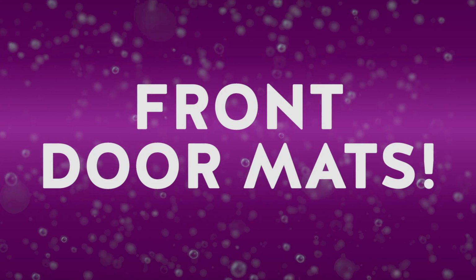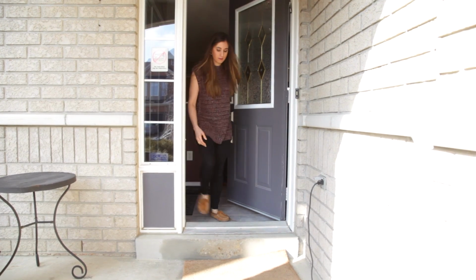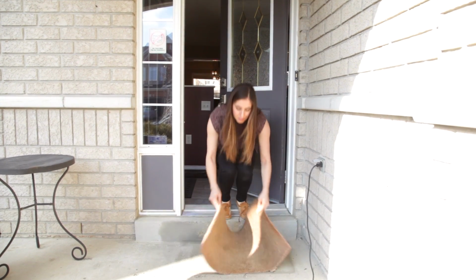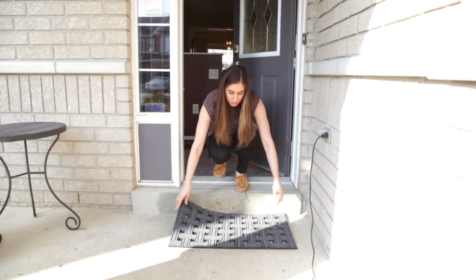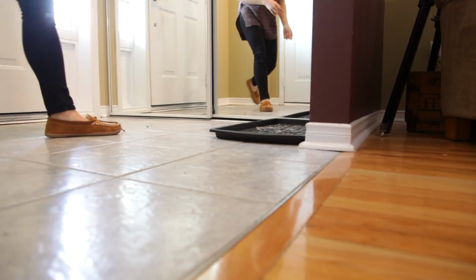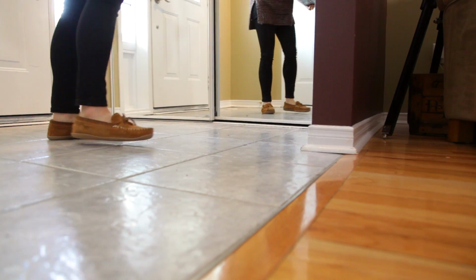The first thing you see when you walk in are those mats in your hallway, and you want to make sure that they are clean. I mean, nothing says spring cleaning like a clean front hallway when you walk in there. So if your mats need to be replaced, now's the time to do them. We just got a new outdoor mat and indoor mat. Ours are a little tired looking, but even if you're not replacing them, just clean them. Take them outside, give them a good beating, vacuum them or brush them off, and then replace them.